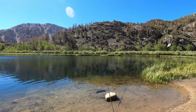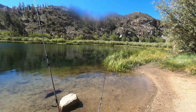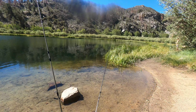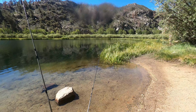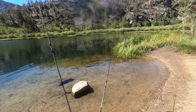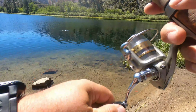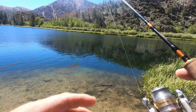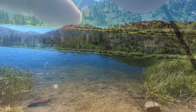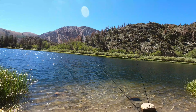And look at that, another bite. All right, let's go get them. There we go, big old hit. Oh, missed him. He bit it and spit it. All right, we'll get it back out there. So definitely a much better bite here at the second location. And we're just about out of here, guys.